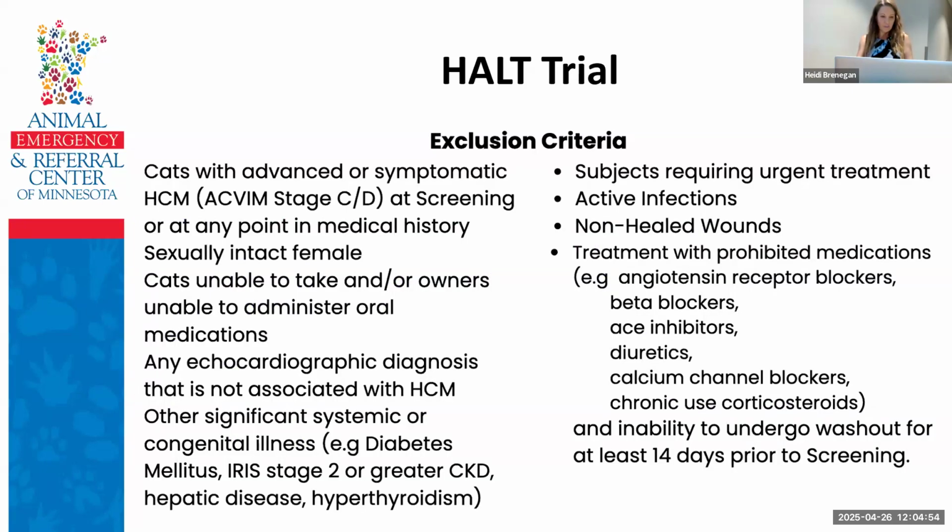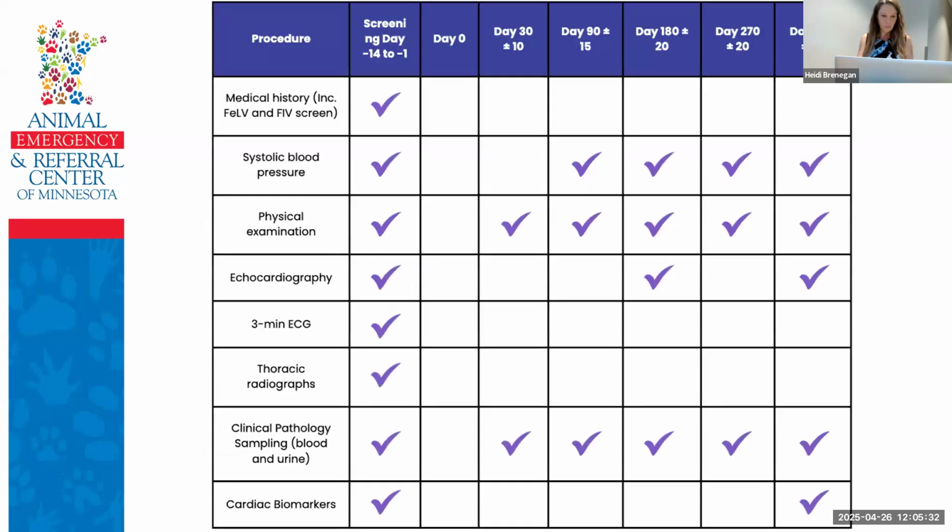So exclusion criteria, again: if they're symptomatic, sexually intact females, cats that can't take medicine once a week or once a day, any echocardiographic diagnosis that's not associated with HCM, diabetes, kidney disease stage 2 or higher, liver disease, hyperthyroidism, and because of the potential immunosuppressive properties of rapamycin, if you have an active infection or a non-healed wound, you're not a good cat for the study. And then we have all of our drug interactions with rapamycin. So there's a whole list of medications they're not allowed to be on. And plus, they don't want cats that need these heart medications because those cats have more severe heart disease.